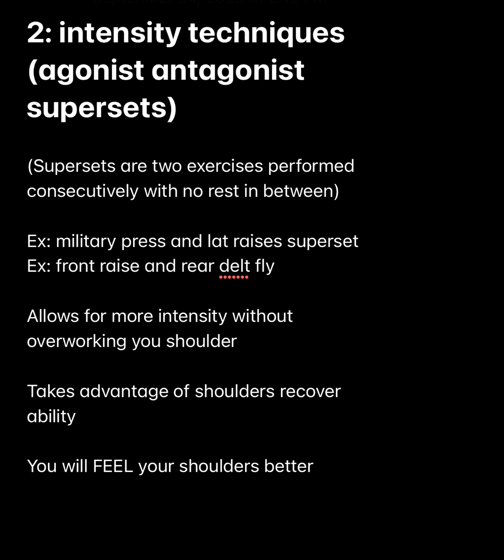It's not something I can really explain because I haven't looked into the science of it too much. But anytime I've trained with a bodybuilder or somebody that's experienced or just has a crazy physique, they superset their shoulder exercises like that. It just allows you to get a ton of intensity in without frying them, and the exercises will feel better.